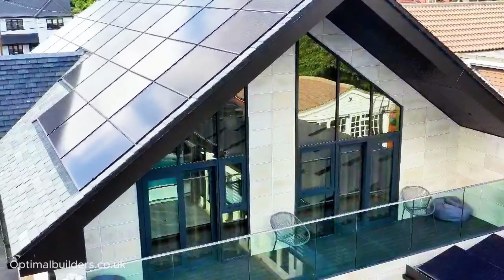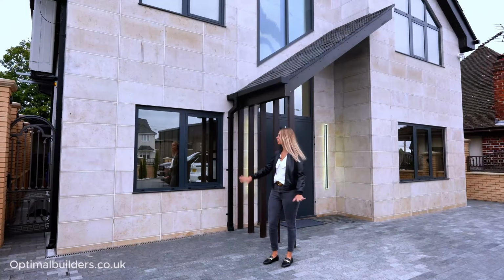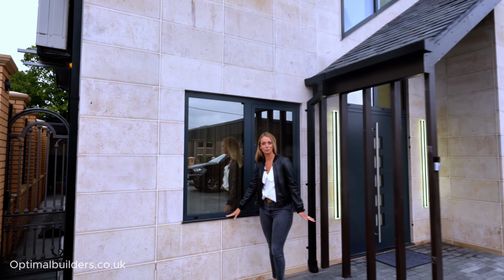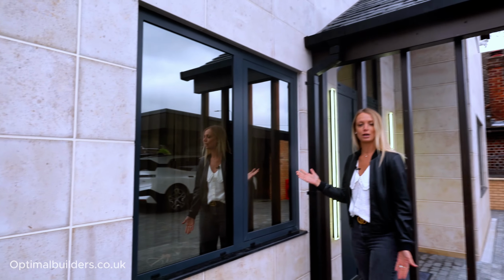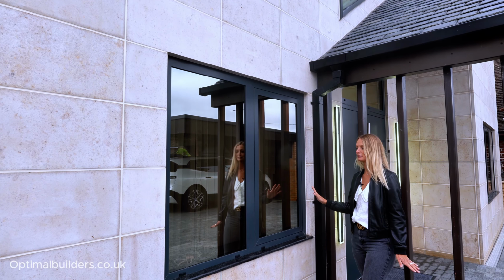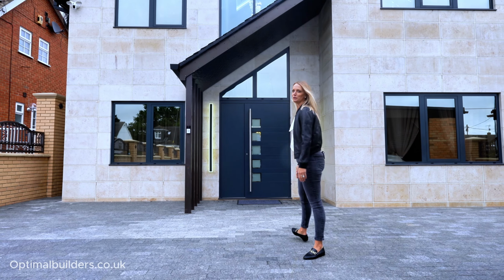If we just take a second to look at some of the exceptional features on the exterior of the house, we have a combination of different natural stones on the walls and the detail in the windowsill, along with the driveway, custom built aluminum windows, completely insulated, triple glazed, and soundproof. And now we can't wait to show you inside this modern home.